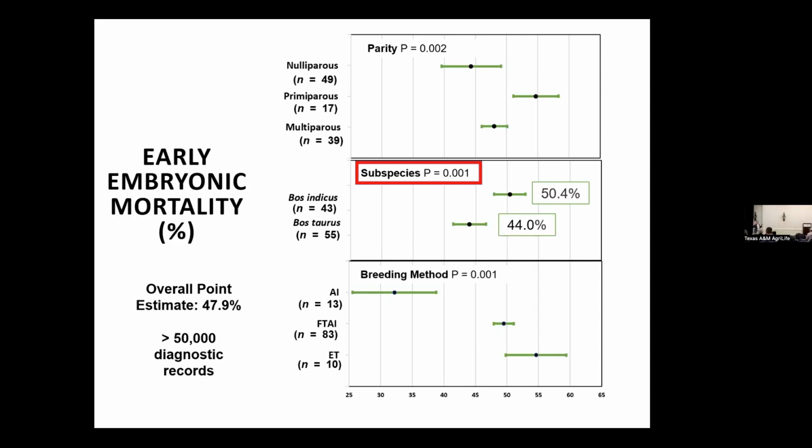And so Sydney took this on, went through all the literature, went through 40 years of data, and ended up with over 100,000 records that were then sort of mined through to make sure that we had pregnancy diagnosis done at the appropriate time, that we knew what was going on in the experiment, we knew what type of animal it was, whether it was Bos indicus or Bos taurus, whether it was a heifer, a primiparous cow, or a multiparous cow. We knew what the breeding method was, whether it was breeding based on the AM-PM rule and estrus detection, or fixed time AI, or embryo transfer. So we knew a lot about these studies, and a lot of the data we had generated in recent years.